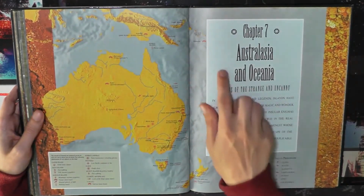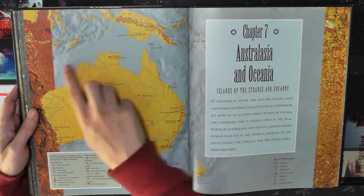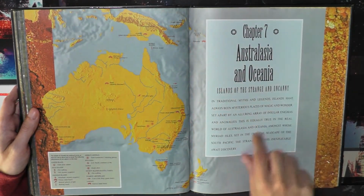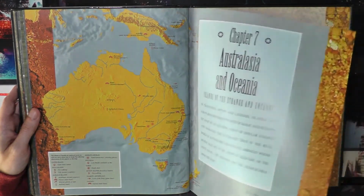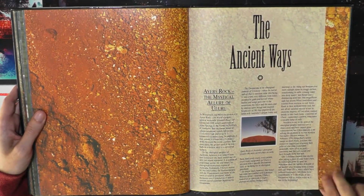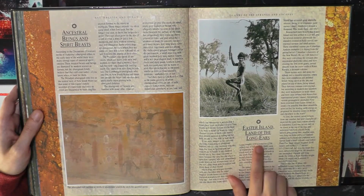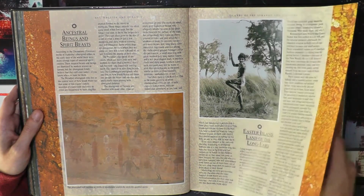And now we move on to Australasia and Oceania. So here we have the very large island nation of Australia, and we also have New Zealand here, and there are thousands of islands in the South Pacific. The ancient ways. Easter Island, a land of the long ears.